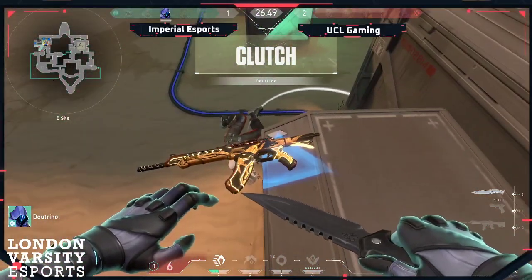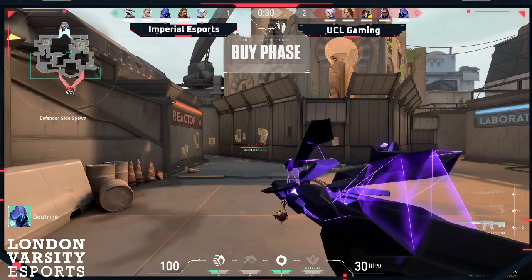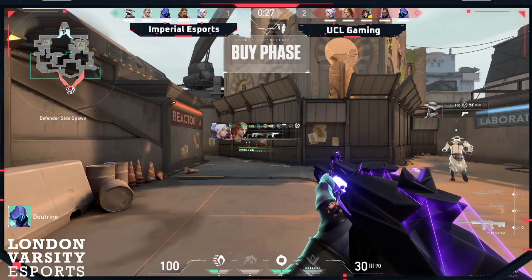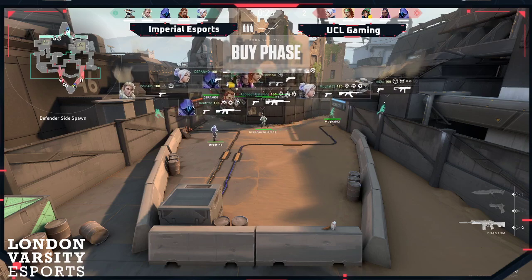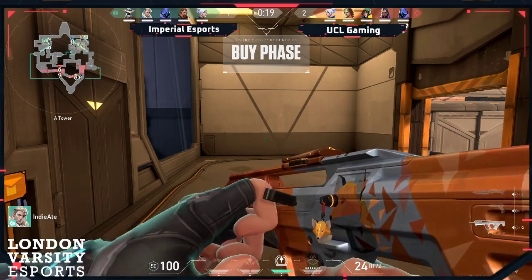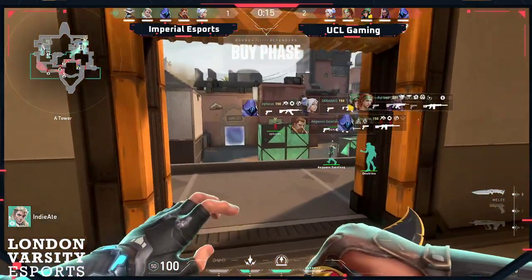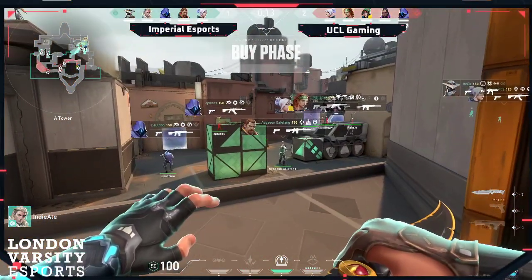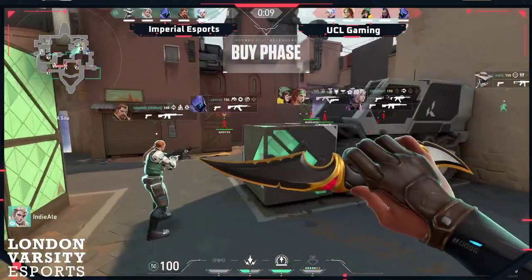Yeah, fantastic play by Dutrino and Galefang. The Breach and the Omen coming together. Really good use of util as well. The Breach flashing for his teammate and pushing while the bomb's getting planted. There's some confusion while the UCL boys are stuck in the tube. Breach is able to sneak in using his flash, get the pick. Great play to bring that 2v4 to a win for ICL. They get the first round on the board.